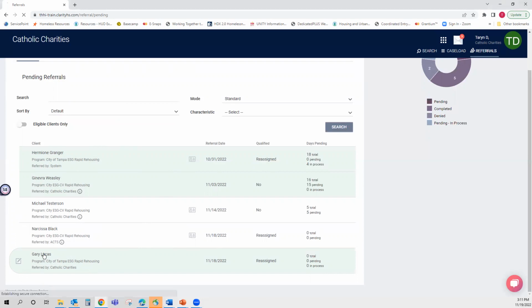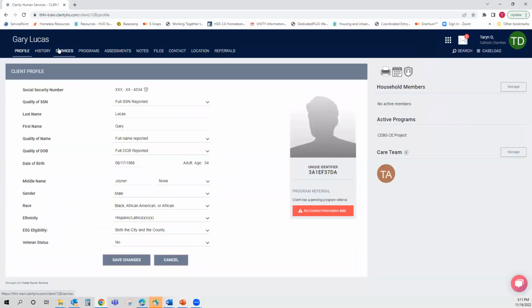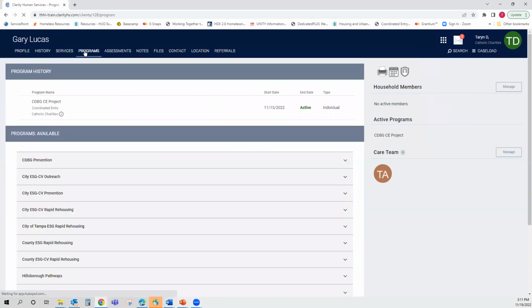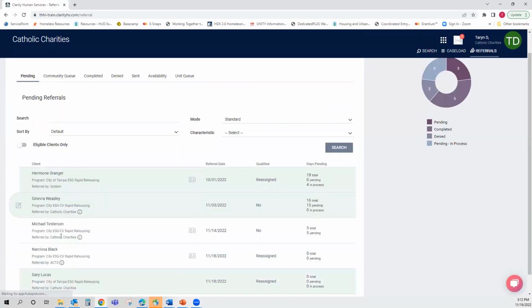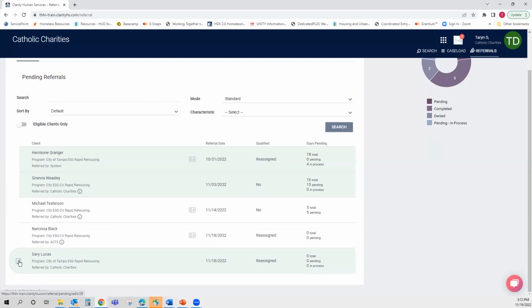So let's say we're Gary. I'm clicking on Gary. I went through his documents. Everything seemed fine and good. I think Gary is going to be a good fit for my City of Tampa ESG, so I'm going to go ahead and enroll him into my rapid rehousing project. Now, in the meantime, I was only going to the referrals tab, going to the referrals tab in the pending and checking in there every time I communicate with them.